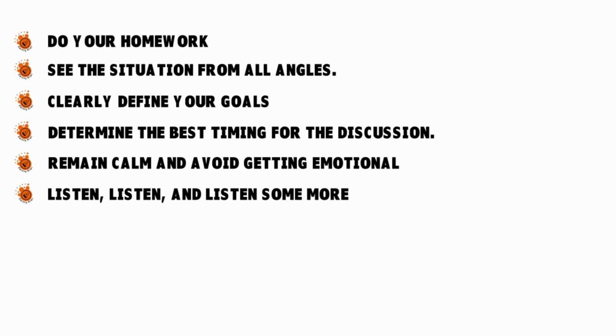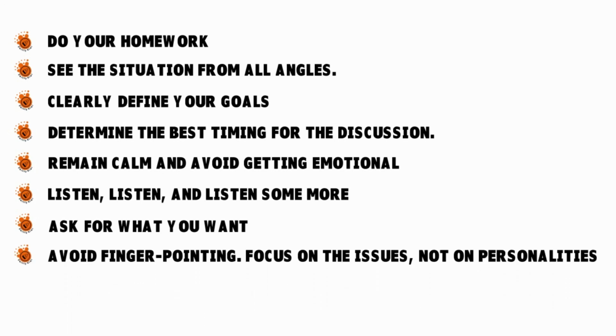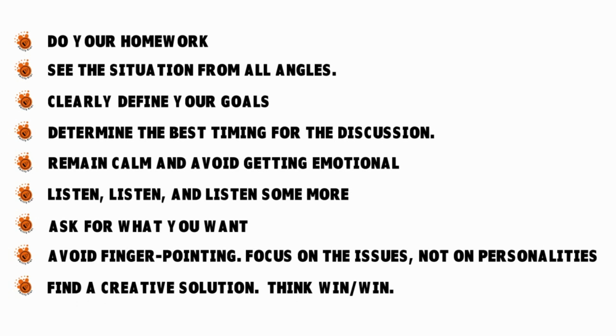Another thing you need to think about is to ask exactly what you want. And avoid finger pointing. Again, this goes back to getting emotional. Don't focus on the personalities. Those are distractions. Focus on the issues. And the best way to win in the long run is to think win-win, not win-lose or lose-win, win-win. All right? I'll catch up with you later.